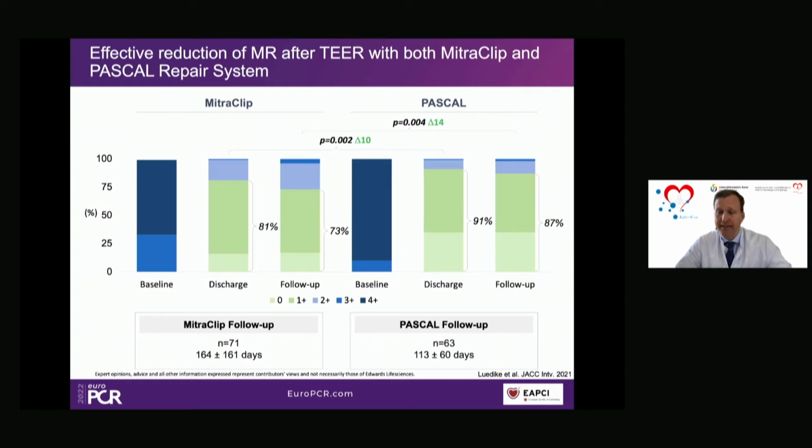This was explicitly not the aim of the study, to compare these technologies, because there is a lot of bias in this. But what you can see is that both technologies are suitable to reach, in the majority of patients, excellent results in an experienced center. There was a larger proportion of excellent results in the Pascal group, but as I mentioned, this might be biased from strategy and a lot of factors that I don't want to stress too much.